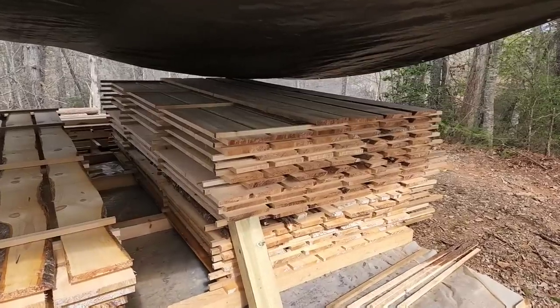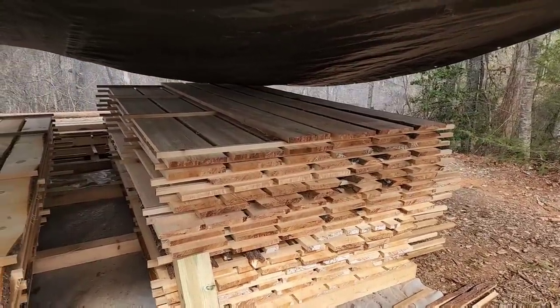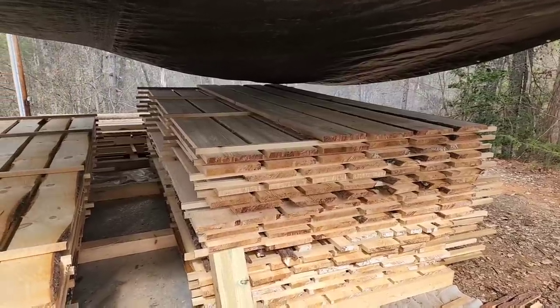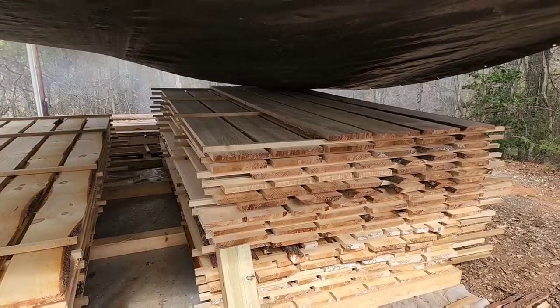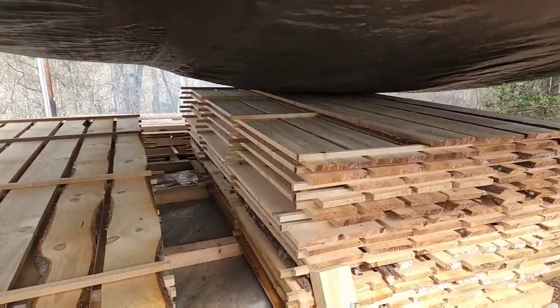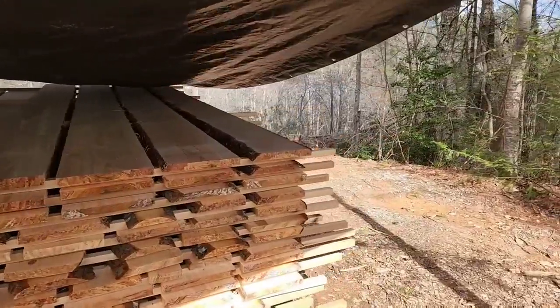All right, gang, just got done stacking that last log that I brought up there from the bottom. The yield out of that was 10-inch wide boards, and I got, let me count, 6, 7, 8, 9, I got 10 of them. 10 1-by-10s out of that one log, which is fantastic. And most of them were really good.